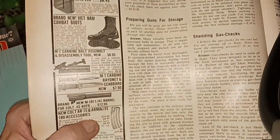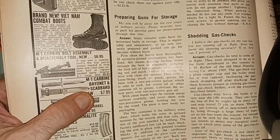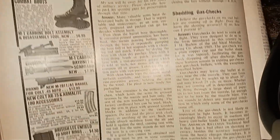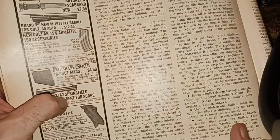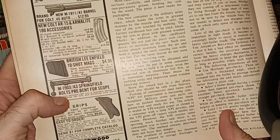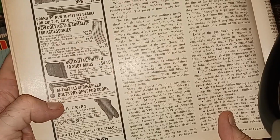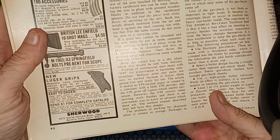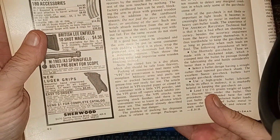Gun accessories. Look at this. M1 carbine bayonet and scabbard. New, $7.95. Man, if we could get that for that price. 1903 A3 Springfield bolts pre-bent for scope, $4. Sherwood, Beverly Hills, California.